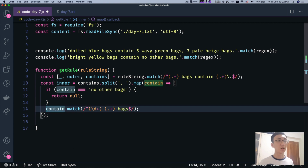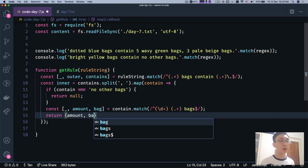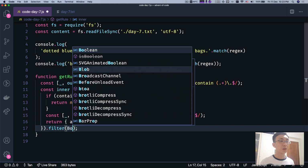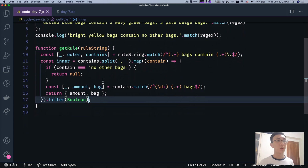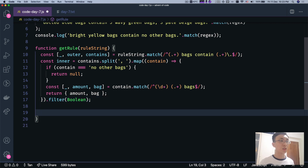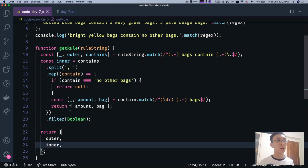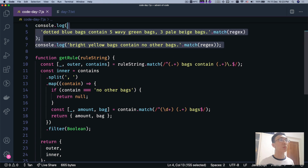But else, once we match, this probably will be matching something. Then it will be the amount and the bag, and we're gonna return amount and a bag as an object. And finally we're gonna filter Boolean. What this means is that we're gonna filter out null. Null will be removed. So this will be our rule, which returns outer and inner. Inner is an array of objects, and each object has the amount and the bag type. So now we know how to get all the rules.